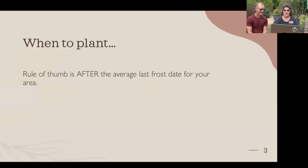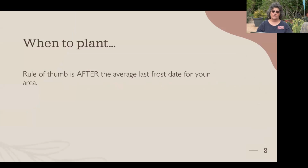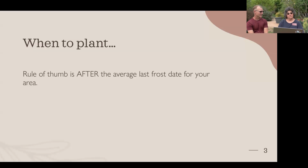So yes. Anyway, in this area, central North Carolina, when should you plant your annuals? The rule of thumb is after our last average frost date, and for us, that is the 15th. That doesn't mean that we can't have a frost or freeze event. It's just that we generally don't. And some things like it a little warmer than even this bridge period that we're in right now. So it's better not to plant them.